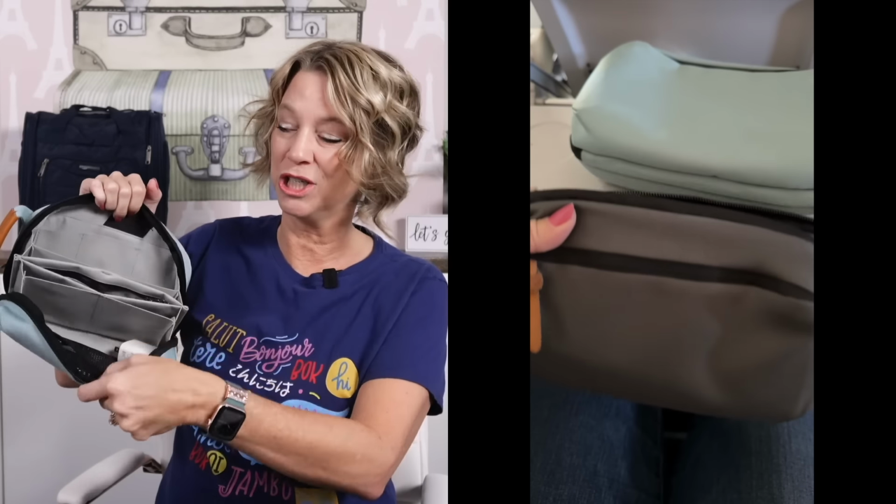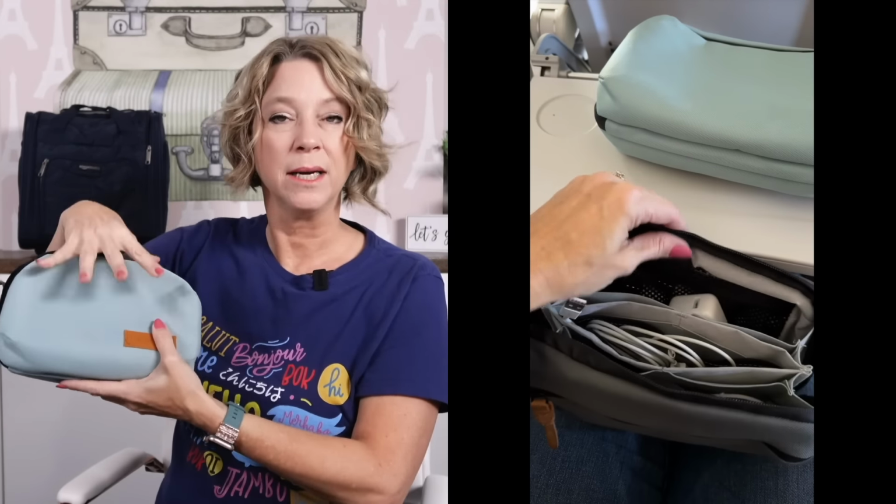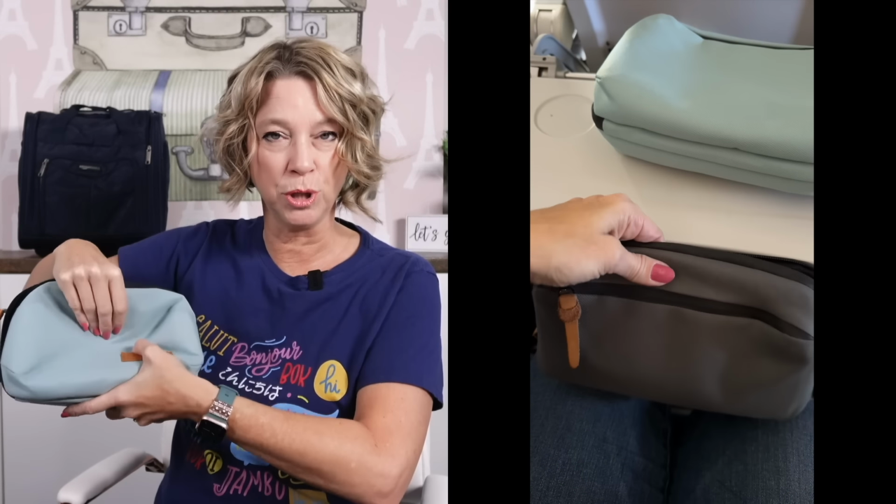Most of the time I travel with my large technology cord case. It can fit so many cords in it, but it can also squish and smush. And I will just keep that flat or pack it vertically in my personal item bag. My husband has one as well because he travels with so many cords as well.